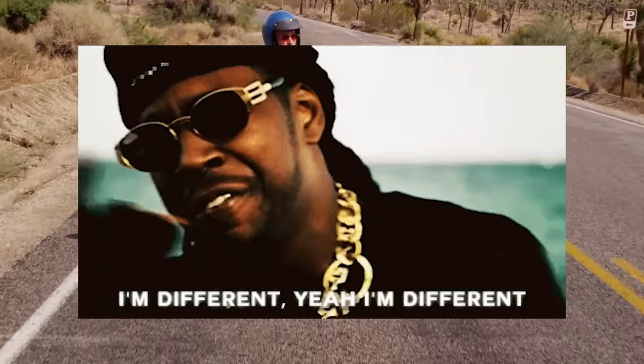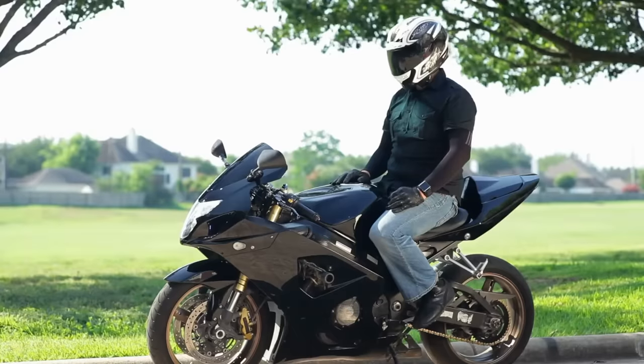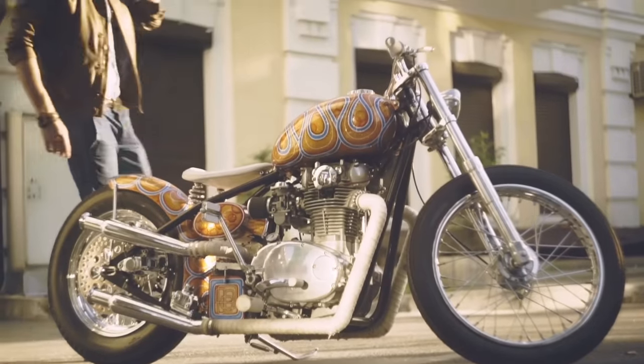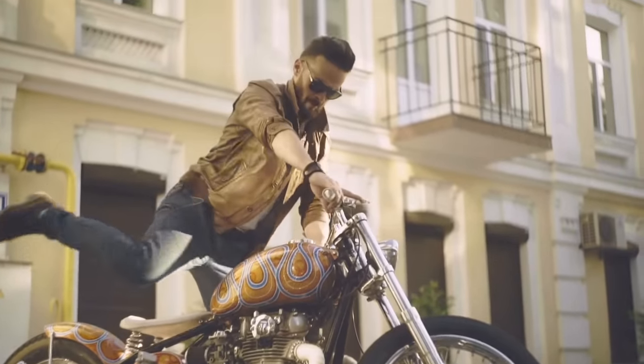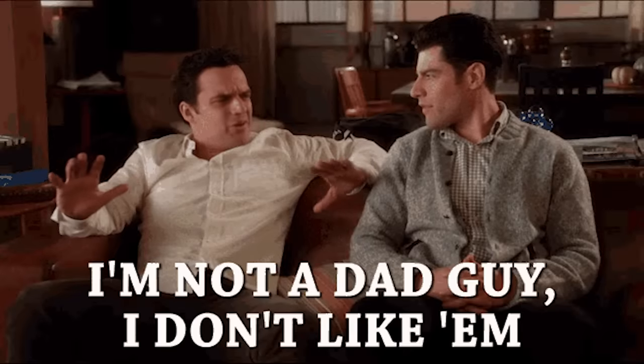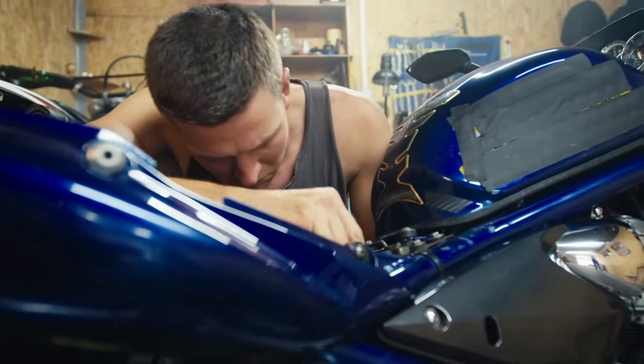Motorcyclists are very different. There are cruiser boys, sport bike chads, off-road gatekeepers, and ADV dads. And while each are vastly different, embodying their own cringeworthy stereotypes, there is one thing that unifies us all, and I'm not talking about daddy issues. It is the love of modifying our motorcycles.